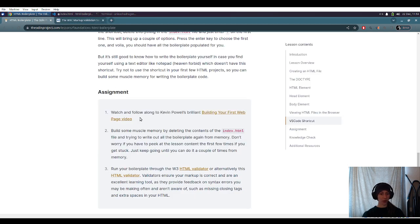So we have now watched and followed along with Kevin Powell's Build Your First Web Page video, sorry. And then build some muscle memory. We wrote down our boilerplate and the first 3 steps, which would be creating a directory, creating a file, opening in VS Code. And then we'll run our boilerplate through the W3 HTML validator or this HTML validator. It ensures that your markup is correct and they provide feedback on syntax errors you may be making often and aren't aware of, such as missing a close tag or an extra space.